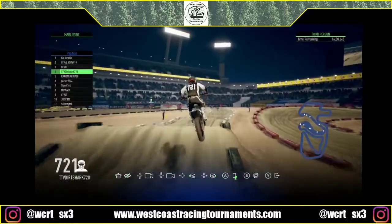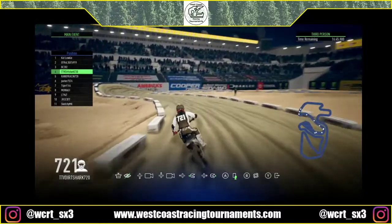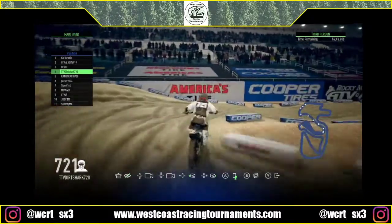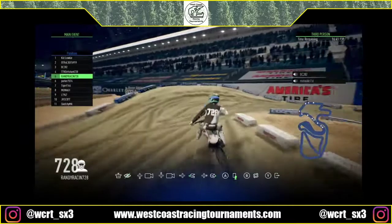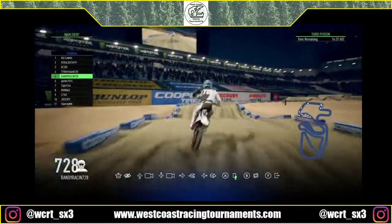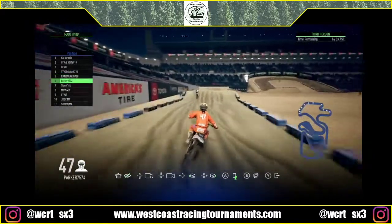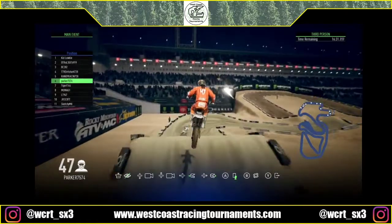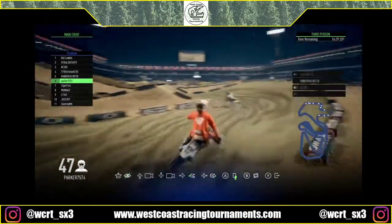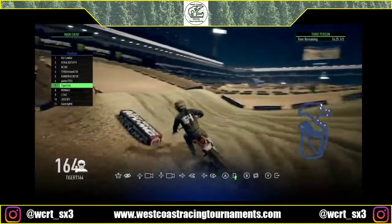Dirt Shark in 4th, still a much better start to the moto. So a lot easier for him, not having to come from the back of the pack. Randy racing in 5th, good start again in this one. Parker in 6th place, looking to move up to the top 3 again. He wants to get in the battle with those guys. Needs to make up ground now.